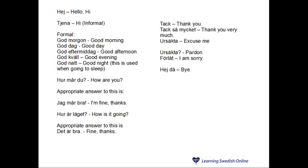The first word that you learn when you start learning Swedish is usually hej, which means hello or hi. Another way of saying hello or hi is Tjena, which is a more informal way of saying it. Formal ways of greeting someone is god morgon, which is good morning, god dag, which is good day, god eftermiddag, which is good afternoon, god kväll, good evening. And if you say good night to someone when they are going to go to bed, you usually do that by saying good night, or in Swedish, Godnatt.